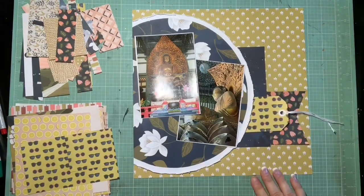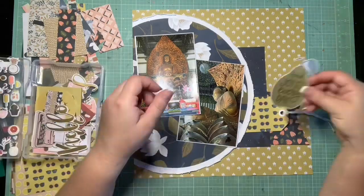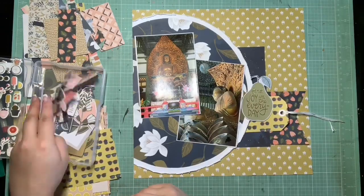So I got my banner down, my tag down, that little rectangular piece. So the sketch is pretty much done here, other than the little embellishment cluster in the upper right hand corner, and then the title and the journaling. So I'm working on my title now.